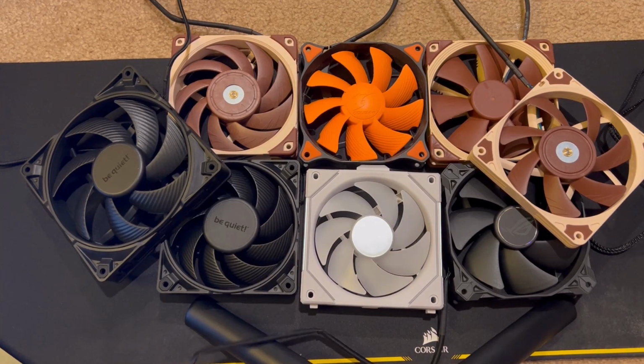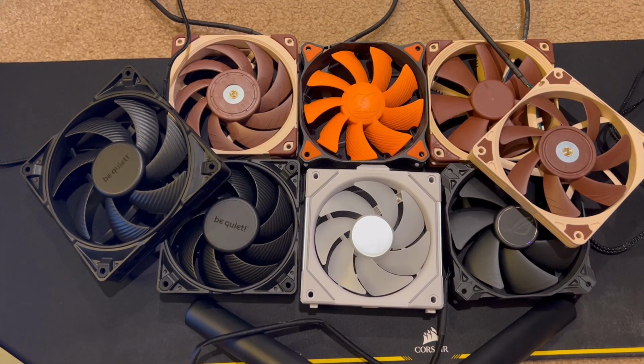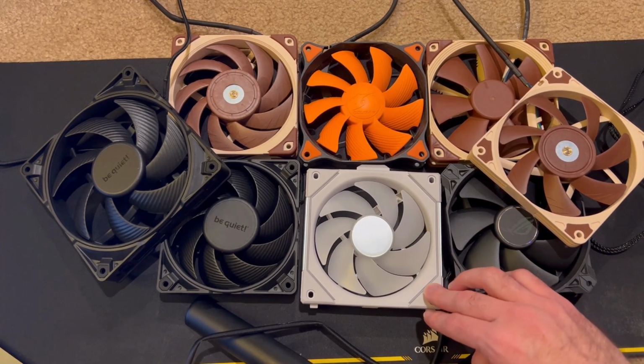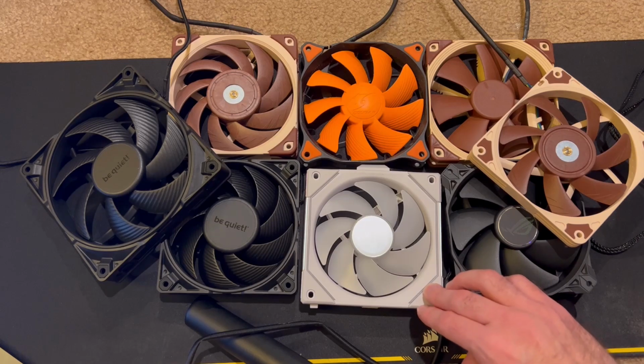Now that all that is out of the way, I really would not recommend the Lian Li SL Infinity 120s as case fans, like at all. It appears to spread out the airflow so it doesn't punch through the case.